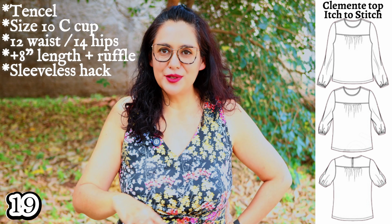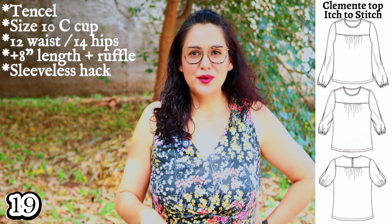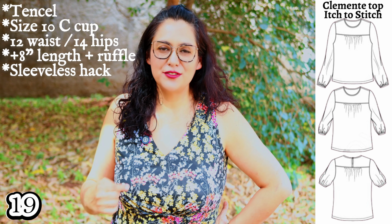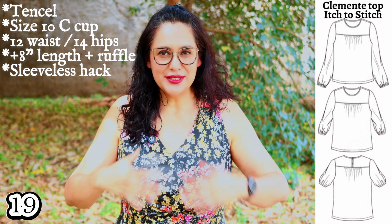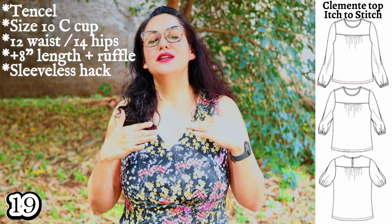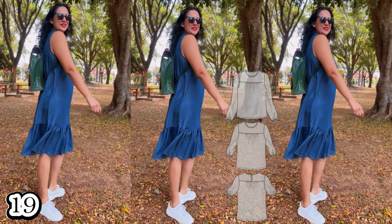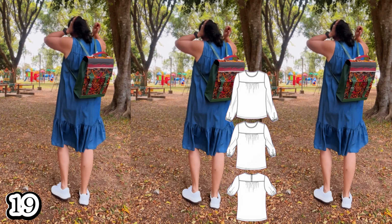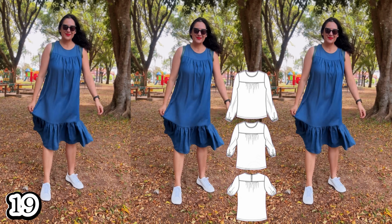Check out my Clemente top. Now, this is recent footage. The Clemente was released probably a couple weeks ago. I made some for my mom, for myself, and I did a hack where I made a dress. It's a refashion. I used all the details, the little yoke, the little gathers, all of that. It's just that I lengthened it. The top, I lengthened by 8 inches and then I added a 10-inch ruffle. The ruffle came with the original dress that I refashioned.